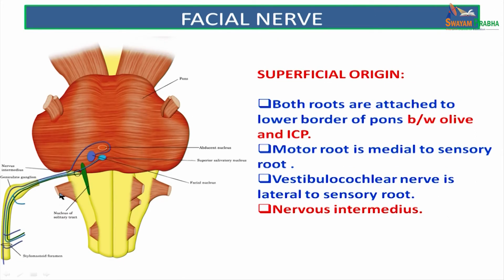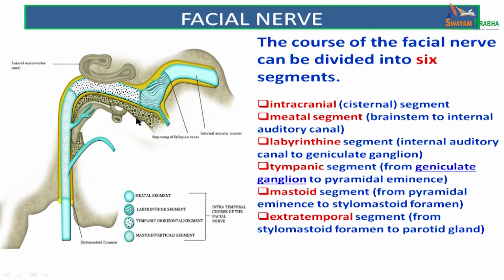The superficial origin is the exit of the nerve from the brainstem. Both the roots, that is the motor root and the sensory root, join and exit as a trunk from the lower border of the pons between the olive and the inferior cerebellar peduncle. The motor root is medial to the sensory root, because the sensory root is also called nervus intermedius, which is between the motor root of the facial nerve and the vestibulocochlear nerve, which is lateral to the sensory root.